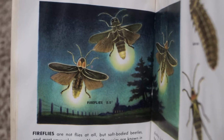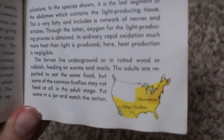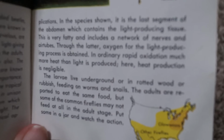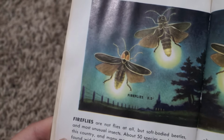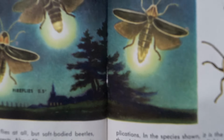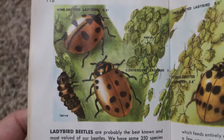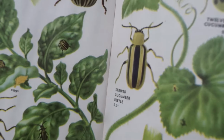Fireflies! Oh, I love fireflies. So it looks like fireflies are typically more south and east. Not really in this area. So I think fireflies are lightning bugs. We'll call them lightning bugs too. And we got the ladybugs. They are everywhere.